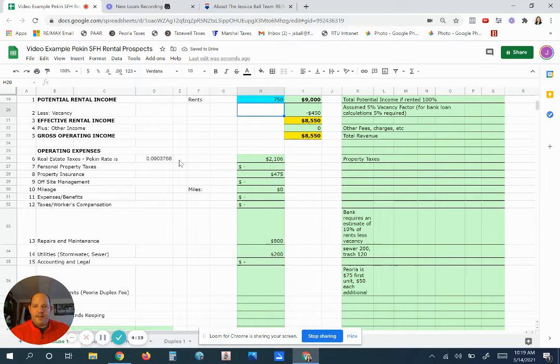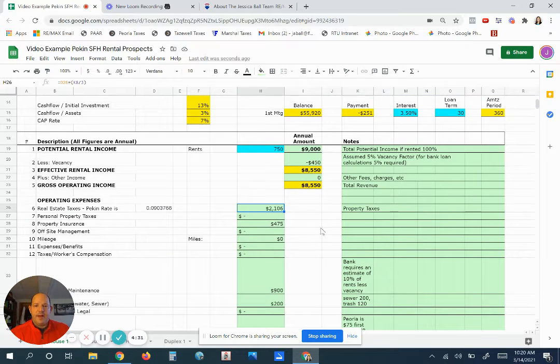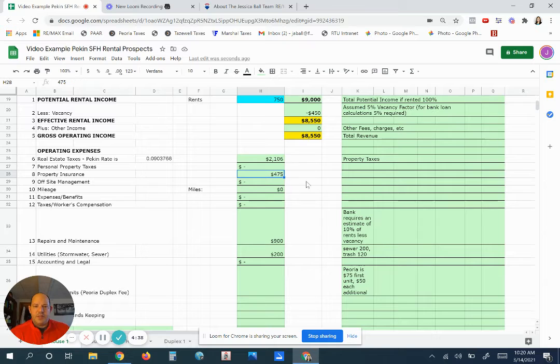We estimate the taxes. The current tax rate in Pekin is right here, again, from the assessor's website is where I got that information. And at our purchase price of $69,900, the tax calculation will be $2,106 a year. I just used a sample estimate for property insurance at $475.